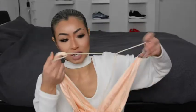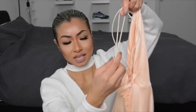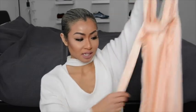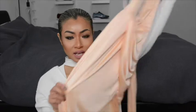Anyways, the straps are adjustable and they're elastic straps, so it's so easy to get into the dress. There's no zipper involved, and then there's a little bead here which helps you tighten the dress up to your neck. There's a little waistband thing here which you tie up. I will show you what it looks like on as well, so you guys can see, and a photo as well, I guess.